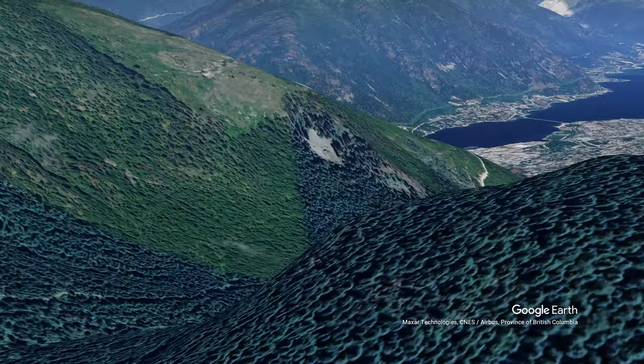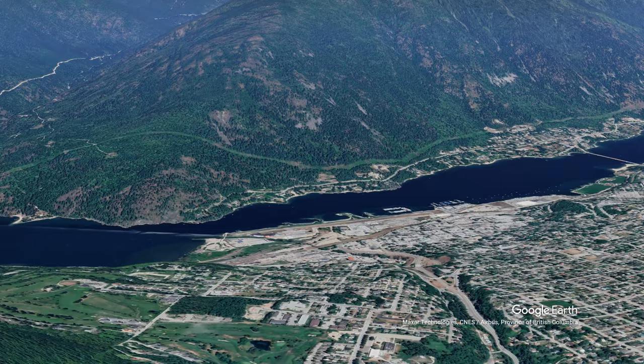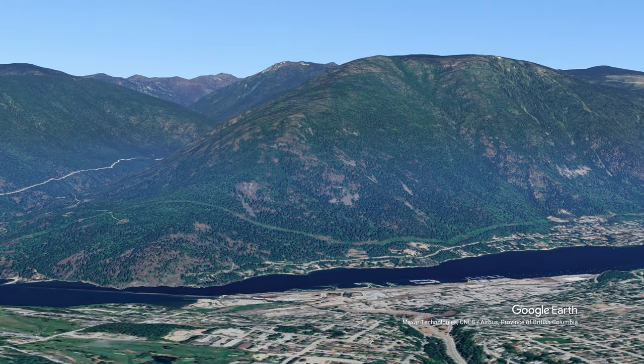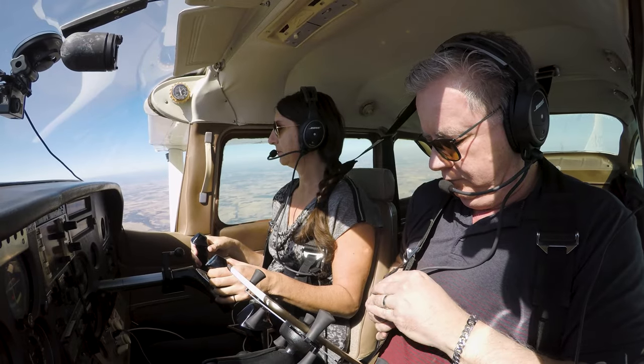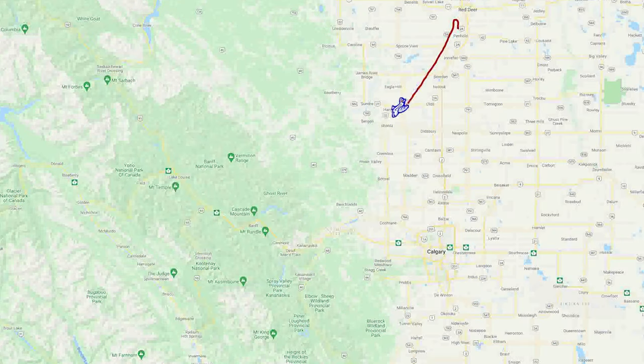The landing path at the Nelson Airport also features a dogleg approach from both directions and is situated in a fairly narrow and steep valley. It's nothing dangerous, it's just something I've never done before, and to be honest, I'm a little nervous about it. So far we've taken off from Red Deer and flown southwest towards the town of Canmore.